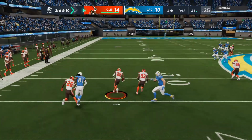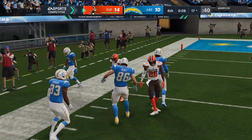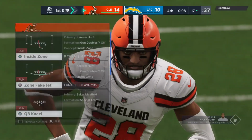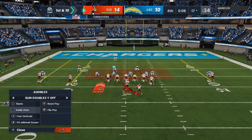And a crusher there as it's intercepted. Picked off by the former first-round pick, Kevin Johnson. Herbert's pass intercepted by the Browns. They'll take over 1st and 10 at the 17. So from the 17 now, here's a 1st and 10.